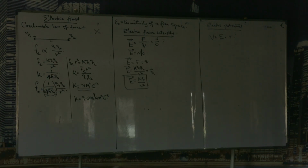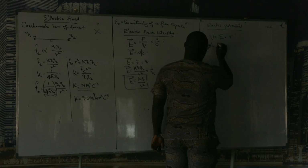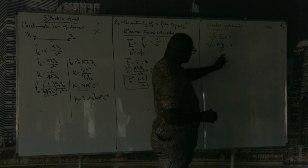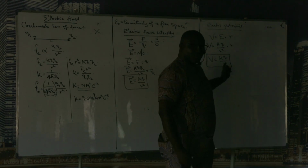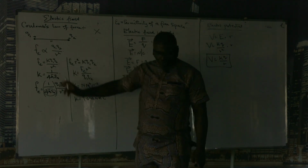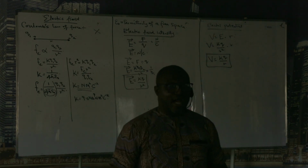Now if we fix the value of the electric field, V will have Q over R squared times R. Now this R will cancel one. We have that V will be KQ over R. Electric potential, electric field, electric force: the formulas are very, very important. You have to memorize the formulas.